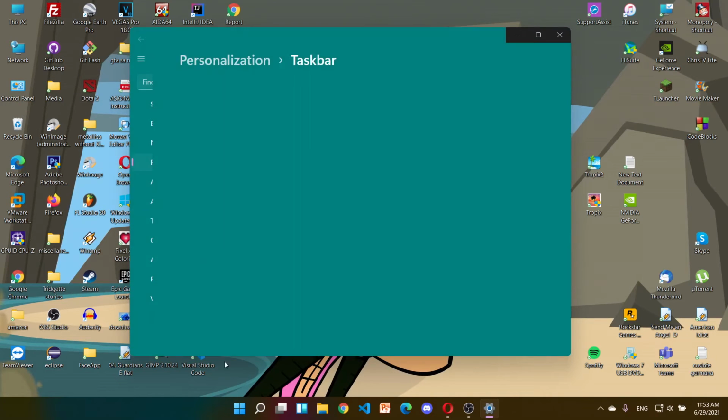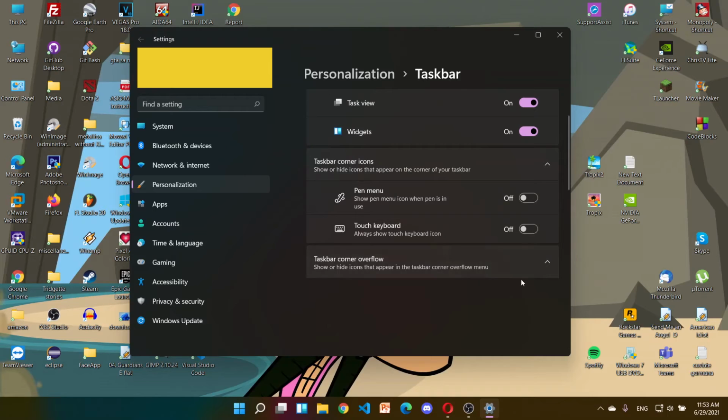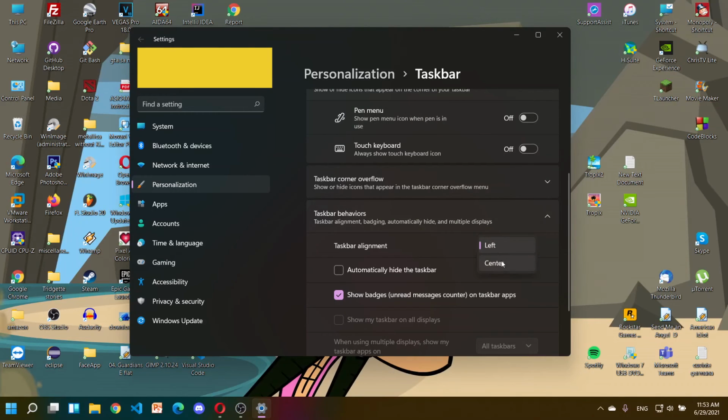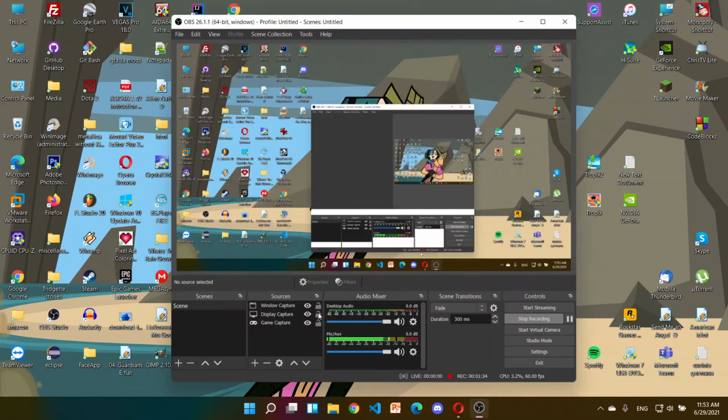and even the settings interface has changed. We can still move all this to the left like this, but I prefer it in the center. What can I say? It's great.